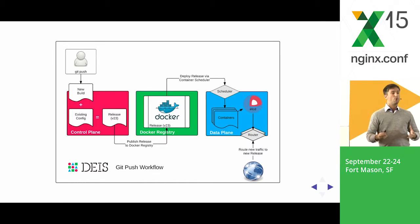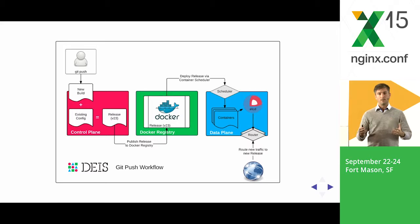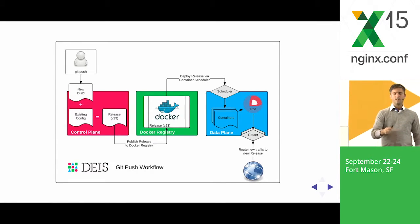This is really important to make sure that things are fast when you're looking to scale, or in the event of network partitions. You really need to have this stuff cached locally. So we store that in a local registry.